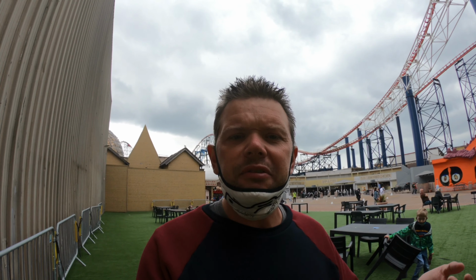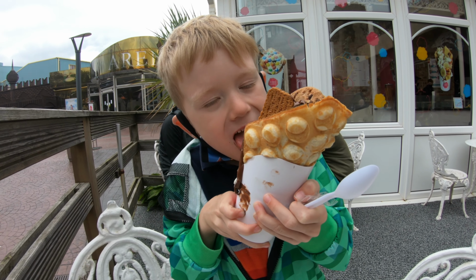So we've just stopped for something to eat. We've had some chicken bites and some chips. I have to say it's the first time Jake's actually eaten all of his food on a visit so far, so well done to Pleasure Beach for that. Well, now look what we've got, something nice. Look at this, a bubble waffle, a chocolate one as well. That looks lovely. Is it nice? Yeah.